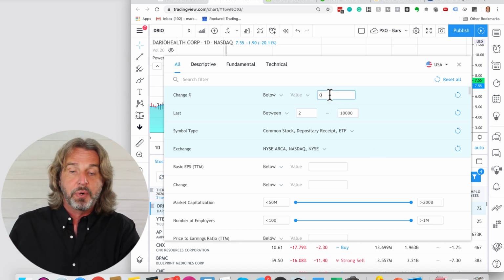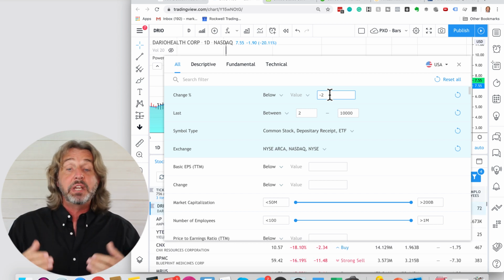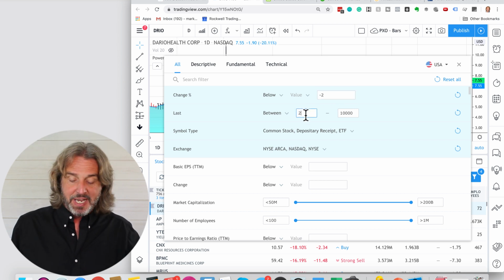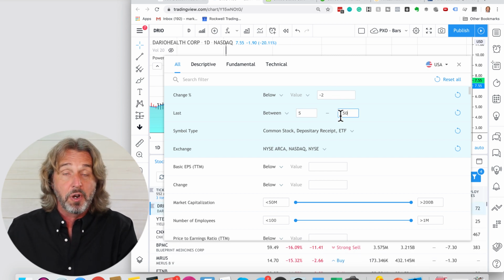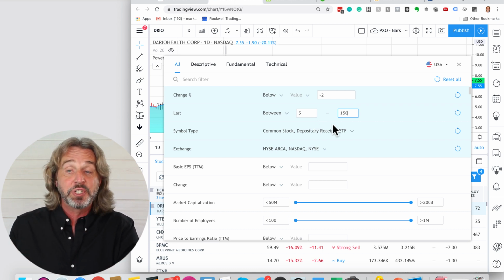I want to see a percent change where the stock today is losing more than 2%. So I'm entering a -2 here. The last price, I like to take a look at stocks that are trading between $5 and $150. So this is just me. Yours might be different. I'm just showing you how to use this scanner.